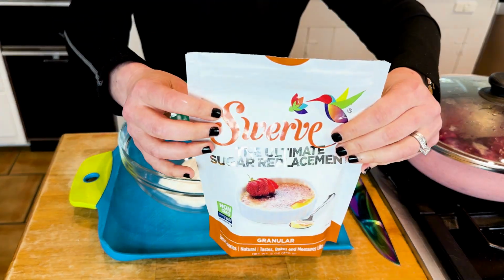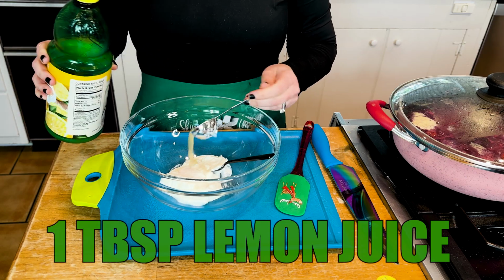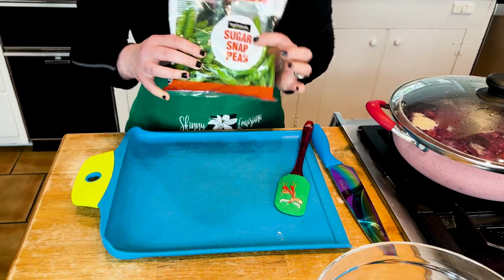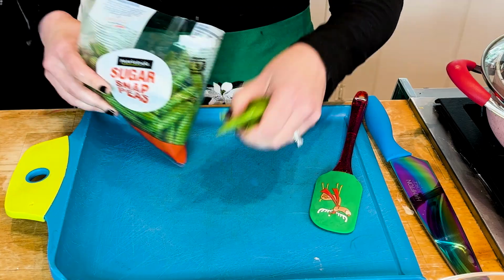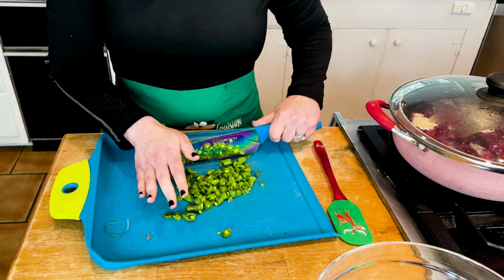Hello, grab the Greek yogurt. I'm also adding a tablespoon of Swerve. We talked about Swerve earlier. A tablespoon of lemon juice. We're gonna mix that all together, and I want you to grab those sugar snap peas. Now these are gonna add a nice little crunch to it. It's only about a half a cup that we're gonna do. We're gonna chop them really, really well.